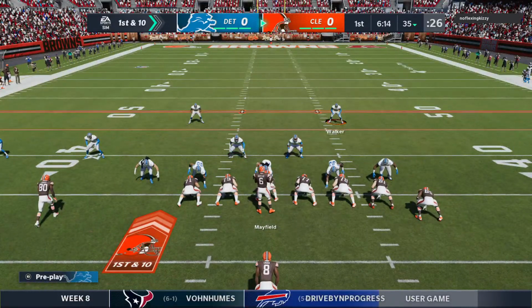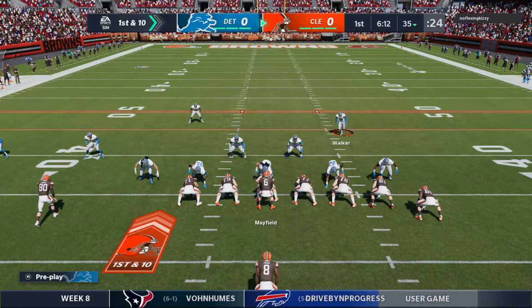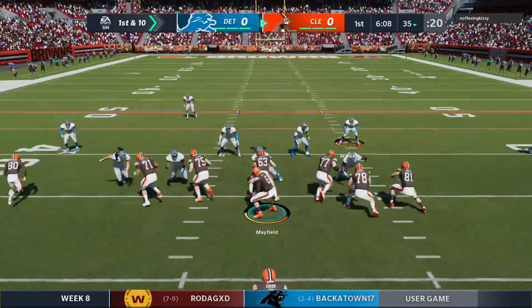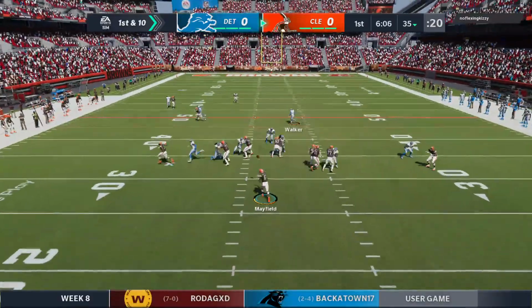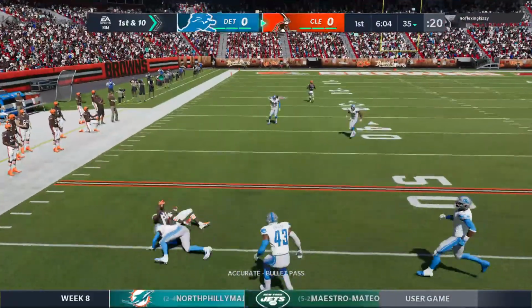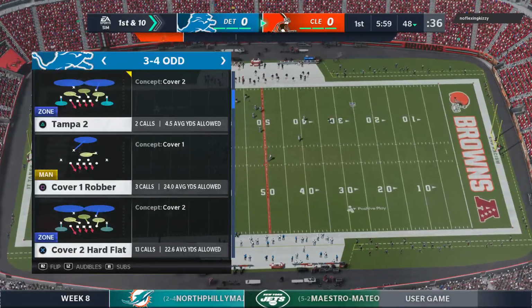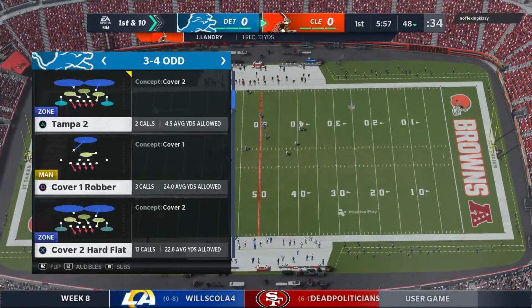As they come up on 1st and 10. Play fake. Mayfield. And he slips up past the 45 before being tackled. 13 yards to pick up there. Good for a Cleveland first.